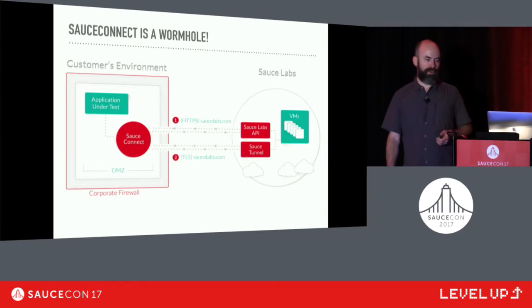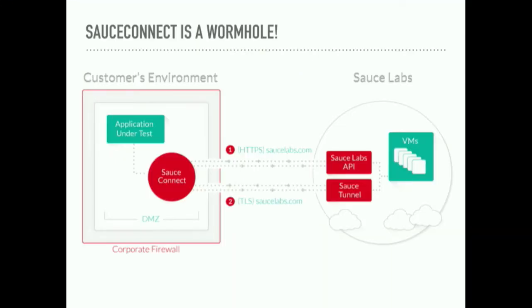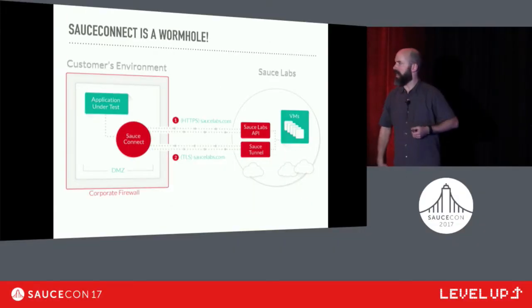So just a quick overview of how this wormhole works. On the right side here, we've got the Sauce Labs cloud. They're running all of these browsers and devices so that we don't have to worry about maintaining this farm of browsers. And they create this magical tunnel, this wormhole, into your own network. And that big circle on the left side is the Sauce Connect client. That's where the wormhole opens up and everything can travel in and out.